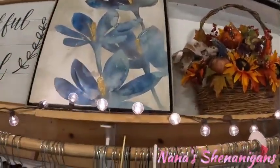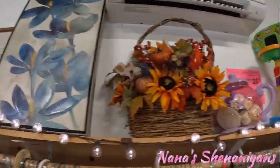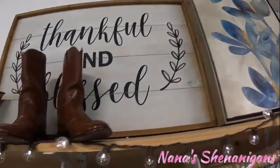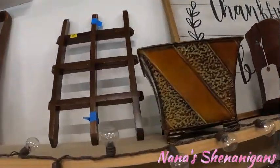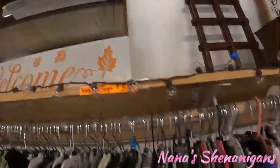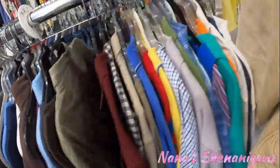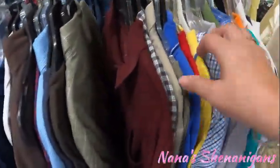Might recognize that picture. Isn't that pretty? That's pretty. If you have a place to put it. Boots and all that stuff. Nice old mirror. Let's see. And then we got, I believe these are men's. Oh, maybe not. I would say that's women's. And then we have men's shirts over here. The nicer stuff.